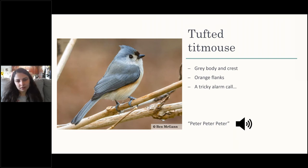Now, moving on to their regular calls, those sound like they're saying, Peter, Peter, Peter. Let's see if you can hear that. So that was Peter Peter, and what that means is two very whistly syllables repeated back to back. It can be Peter Peter or whatever word helps you remember them.